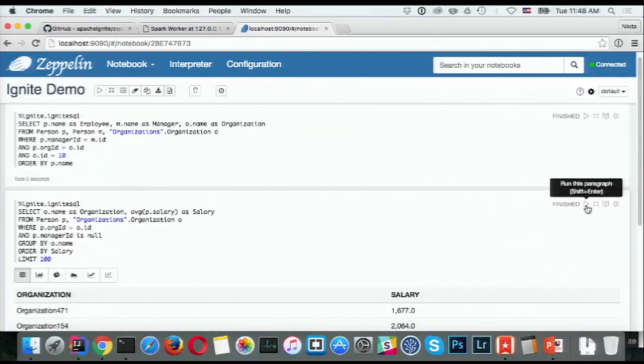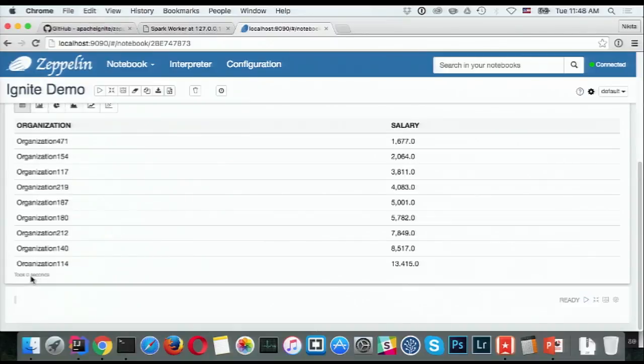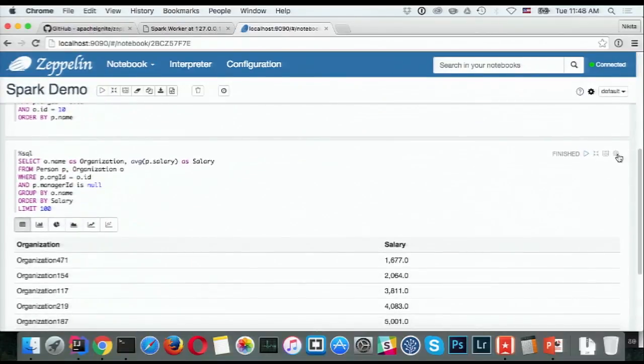Did anybody notice it running? That was how quick it was. Typically it takes, really, about 100 milliseconds. So think about the difference again. Let me show you again, because you guys probably didn't catch it. It was too quick. So let me go back to Spark, and let's watch it again.